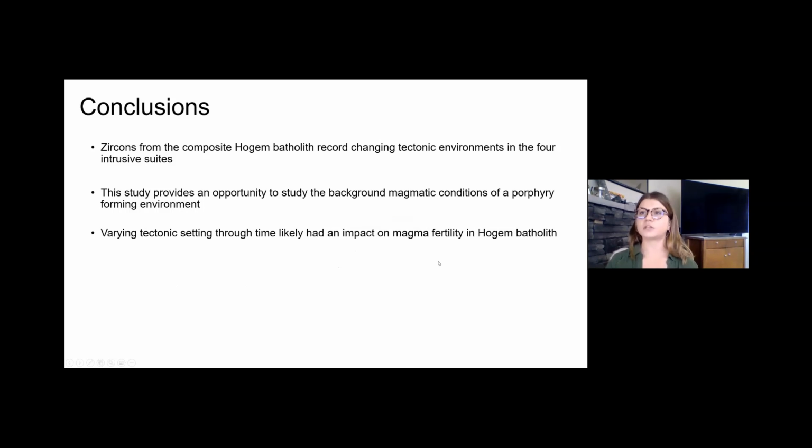So in conclusion, zircons from the composite Hogem Batholith record changing tectonic environments in the 4 intrusive suites. This study has provided an opportunity to study the background magmatic conditions of a potentially porphyry-forming environment, and varying tectonic setting through time likely had an impact on the magmatic fertility in the Hogem Batholith.